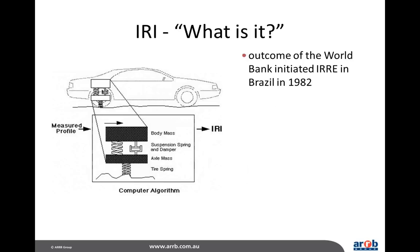So what is this IRI? It's the International Roughness Index, and that's really the outcome of a World Bank initiated project back in Brazil in 1982. It's called the International Road Roughness Experiment. And the idea there was, especially in developing nations, how can we come up with a measure of the condition of the pavement or the roads they're building that can give us an indication of their smoothness? So that's where it stemmed from, and there was a lot of earlier work done too in the States prior to that.